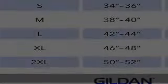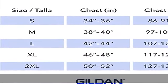Solids: 100% cotton. Sport gray and antique heather: 90% cotton, 10% polyester. Safety colors and heather: 50% cotton, 50% polyester.